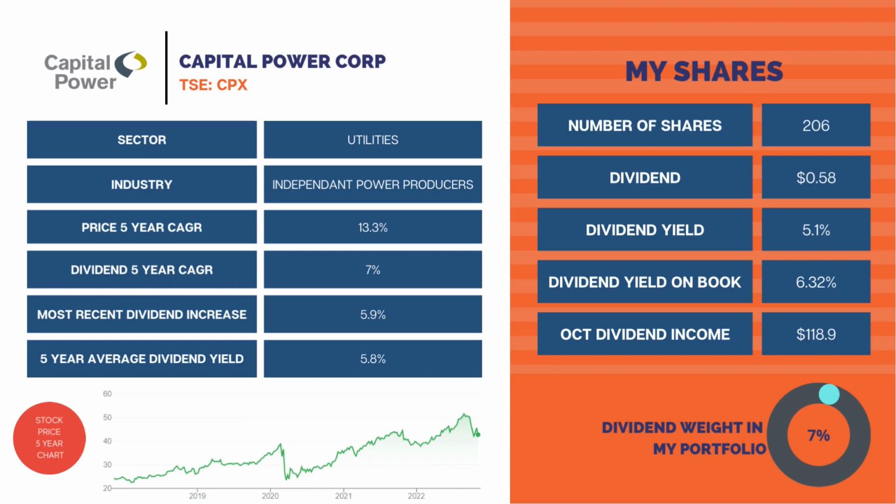CPX finally started to retrace with the rest of the market, down 20% in a matter of a few weeks. It is still up on the year and has a yield of 5.1%, which is below its 5-year average yield of 5.8%. This could indicate it is overvalued.